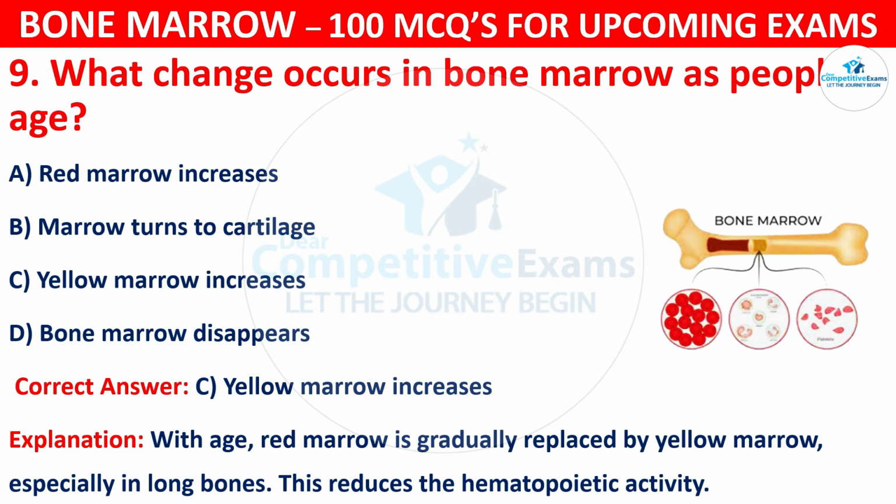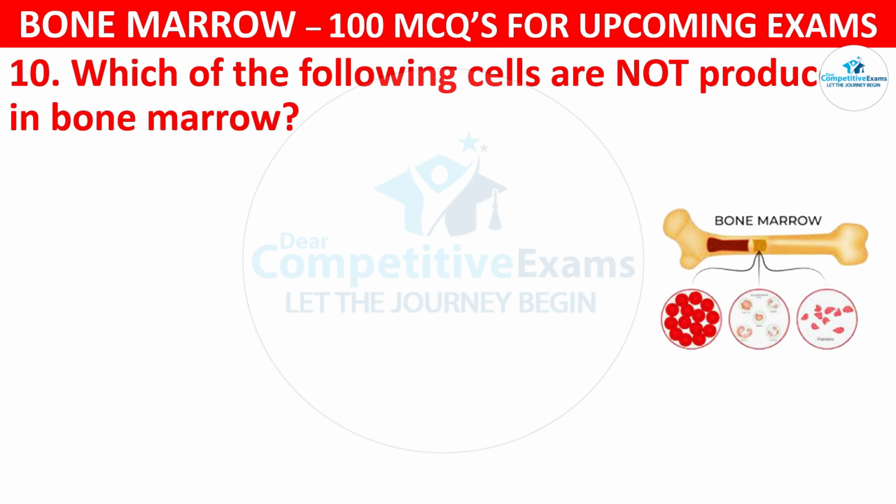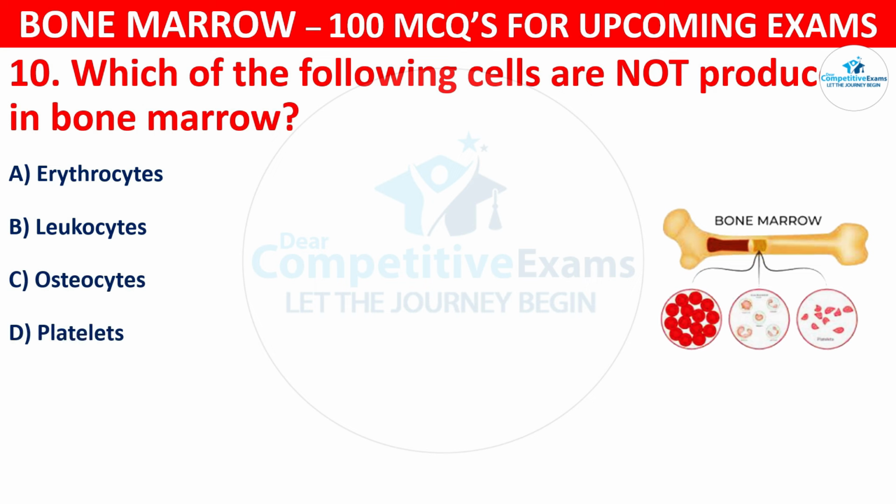Question number 10. Which of the following cells are not produced in bone marrow? Your options are: erythrocytes, leukocytes, osteocytes, or platelets. The correct answer is C, that is osteocytes.